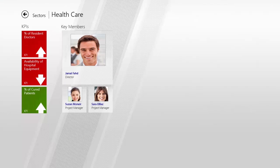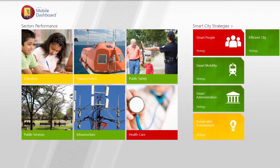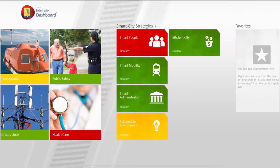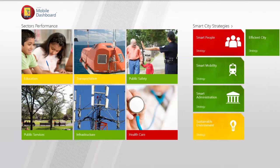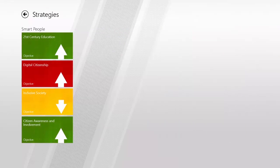Now that Khalid has finished drilling down into the sector performance, he hasn't forgotten that there was a strategy underperforming as well, so he heads back to the home page where he can drill down to the smart people strategy for further information. Upon entering the strategy dashboard, Khalid can see the various objectives associated with the strategy and quickly spots that the digital citizenship objective requires additional attention.